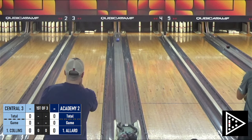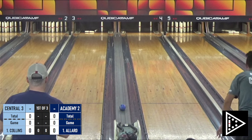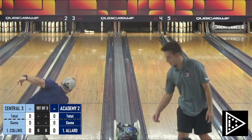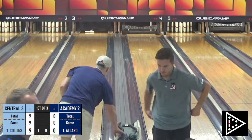Allard, a great ball to get back in there. Six pin remains. Wood's going to roll across, but not quite take it. Collins collects nine. And Allard pins out well for the 10.